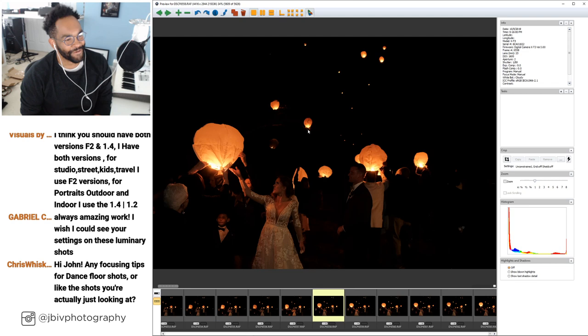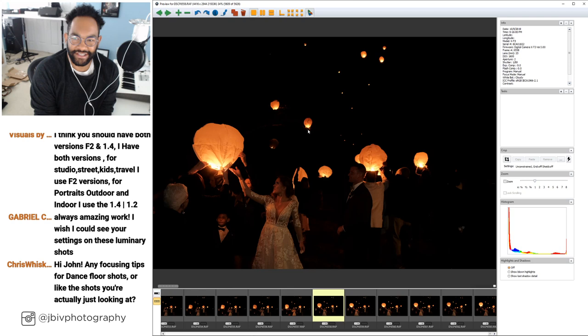Always amazing work. Wish I could see your settings on these luminary shots. I can share. I was sharing them just a second ago. I'll put them in there.